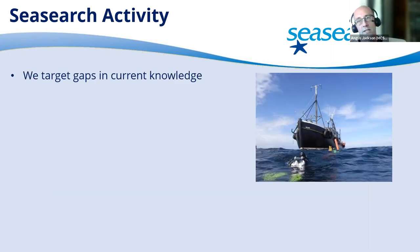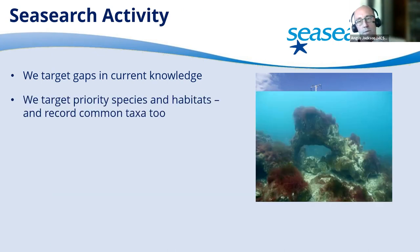And in doing all that, we are targeting gaps in our current knowledge, supporting what we know already, targeting those species and habitats that are classed as priority, those most in need of support, but also recording common taxa as well. So we're not just focusing on the funky, sexy animals and plants, but all the common taxa too, that provide the context for what's happening in the marine environment.